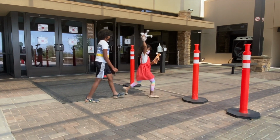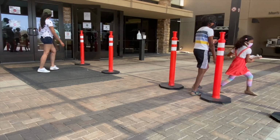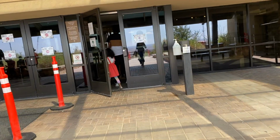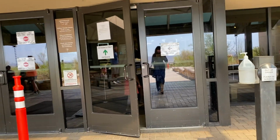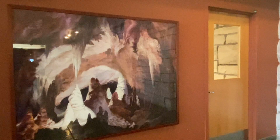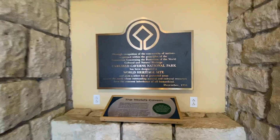They had these small plushies, so we got a roadrunner and a deer. Me and my sister played with them for a little while. Then we went back inside the store because I saw this museum over there, so we wanted to check that out.